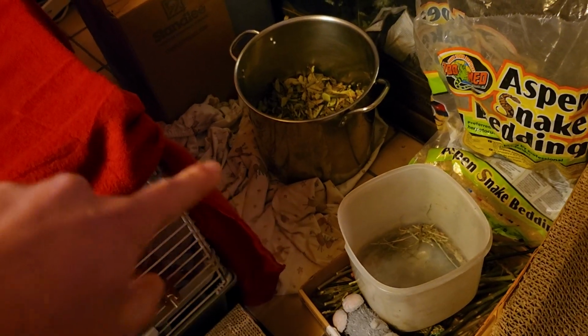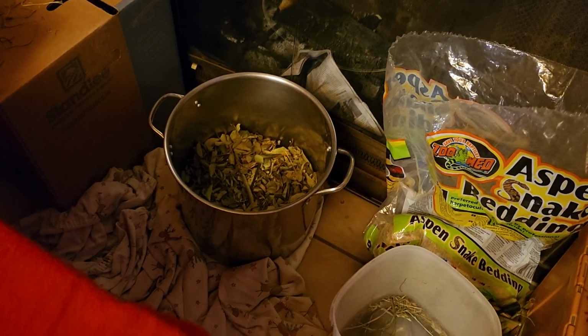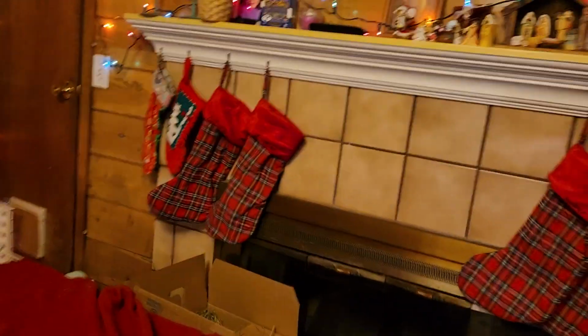And I put a blanket back here so that he could come back here, too, without getting on the tile, because he likes to come back here. And that is a container full of roses, and he likes to sit in there and eat rose leaves. And then a cat scratcher, which he also uses. A danger zone, but all the cords are in a big box. Just storage. Christmas stockings, because it's the holidays.